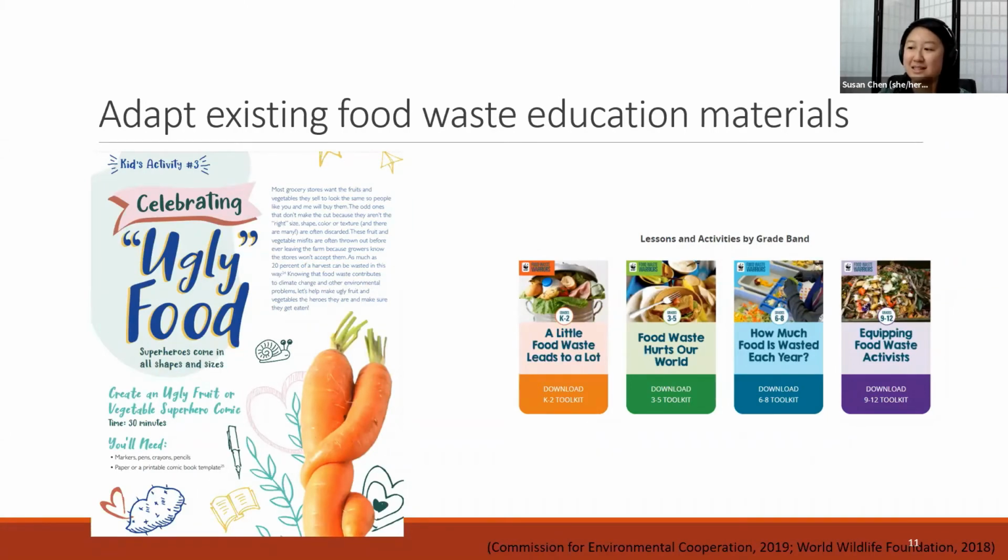The one on the left-hand side here is an activity from a curriculum guidebook from the Commission for Environmental Cooperation. This brief activity brings awareness to imperfect produce and how you celebrate these foods. This specific activity is directed towards children. On the right-hand side here is a picture of different toolkits that instructors or educators may use to educate or bring awareness about food waste to youth populations.